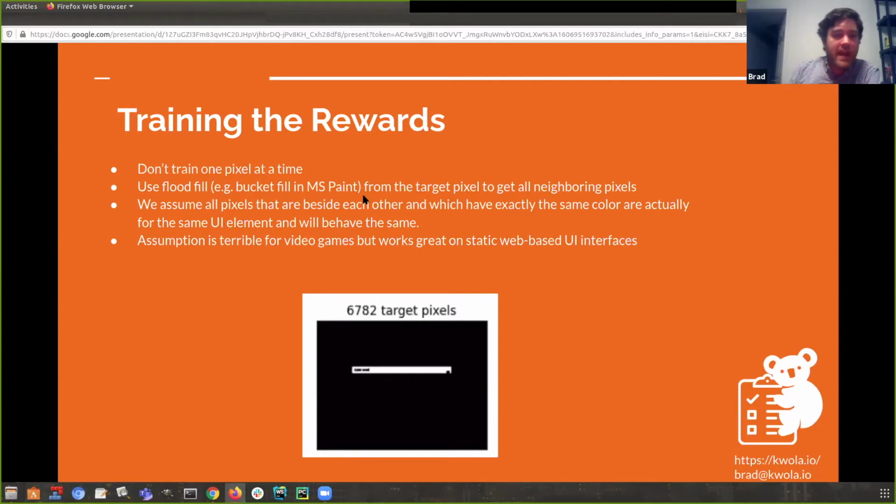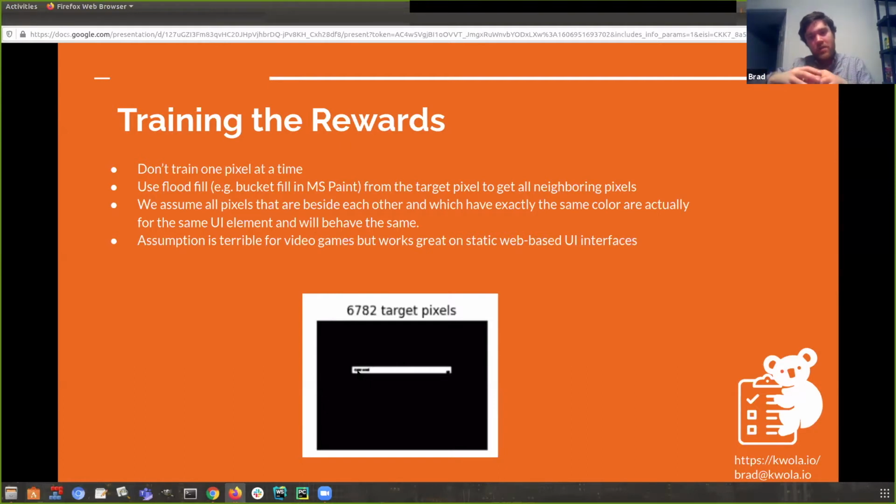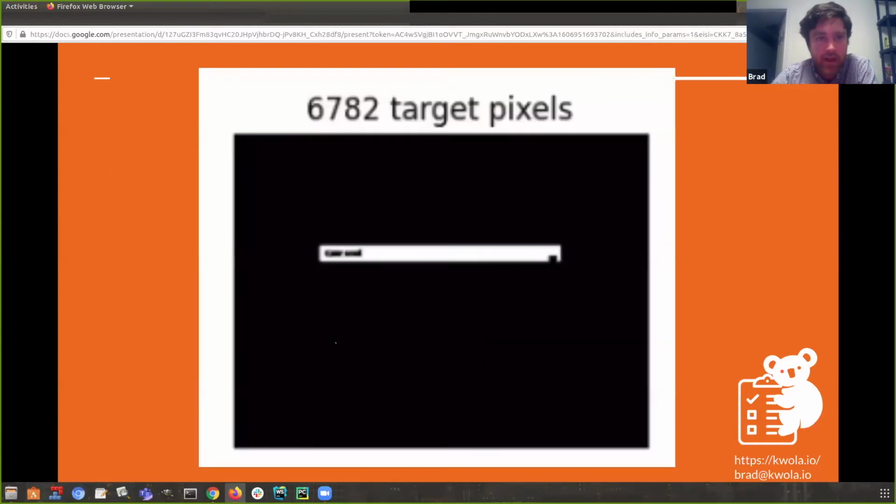It's changed a little bit, but we now do a kind of segmented expansion. You can see in this image that it is not assigning the reward for the area where the text is. But now Kwola will take this flood fill and also expand it by several pixels, so that it generally gets all of the pixels that are associated with a particular UI element.